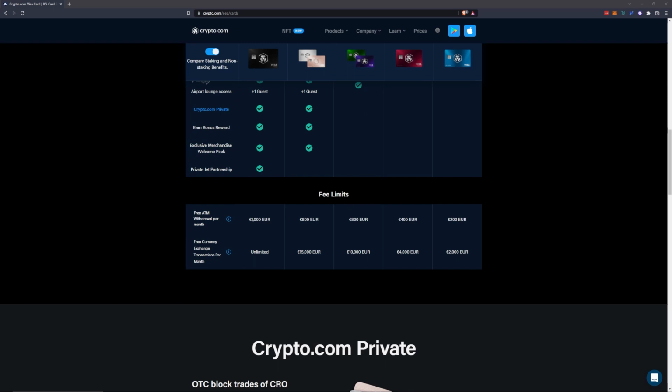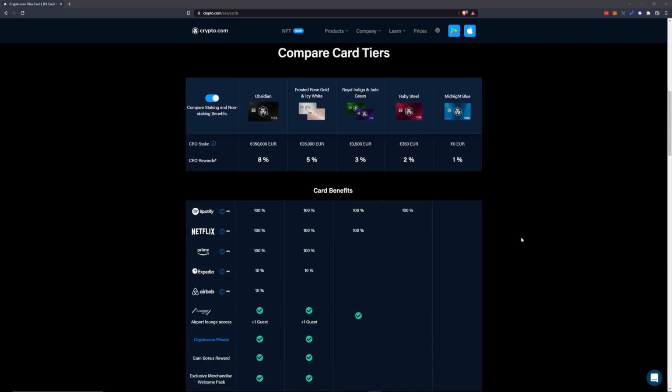Here are your fee limits. So you've got a $200 limit, or euro in my case, for ATM withdrawals, and $2,000 free currency exchange transactions per month. So when you move up, obviously the limits go up. So you've got 400 there for the Ruby Steel and 4,000.